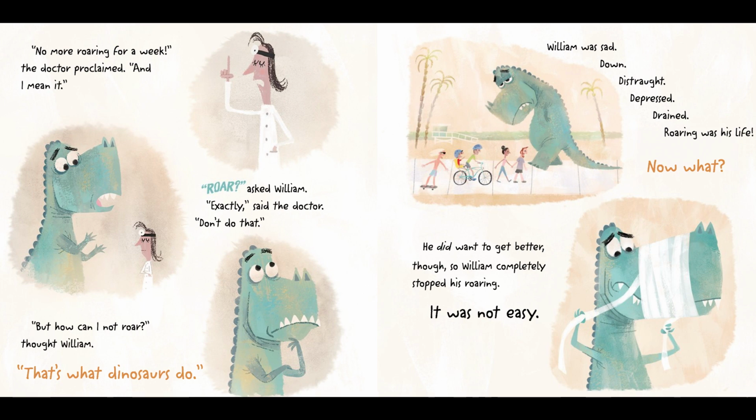So excited to be reading this book called That's What Dinosaurs Do, written by Jory John. Illustrations by Pete Oswald. When you're looking at this book, the cover of the book, which is the front of the book, tells you a little bit more information about what this book is going to be about. If you look at this picture, what is the dinosaur doing in this picture?